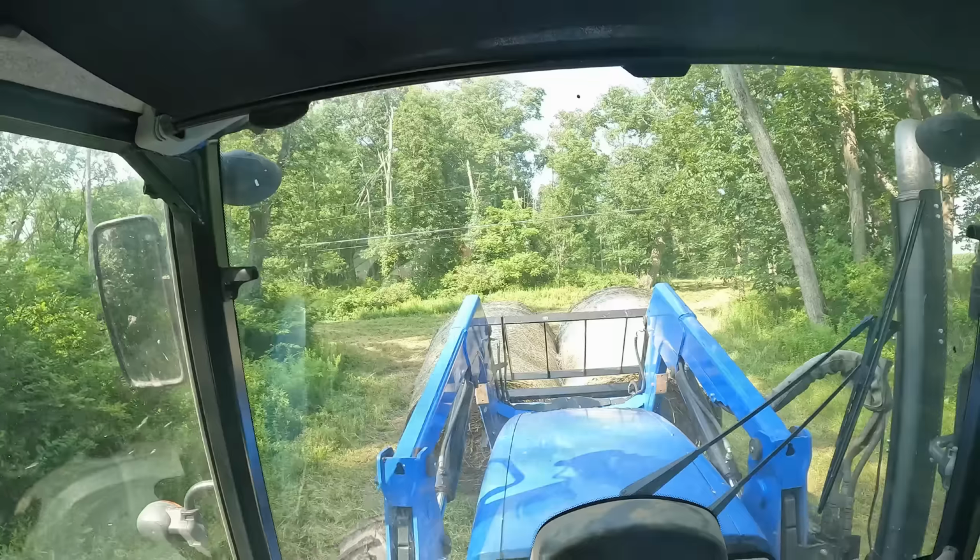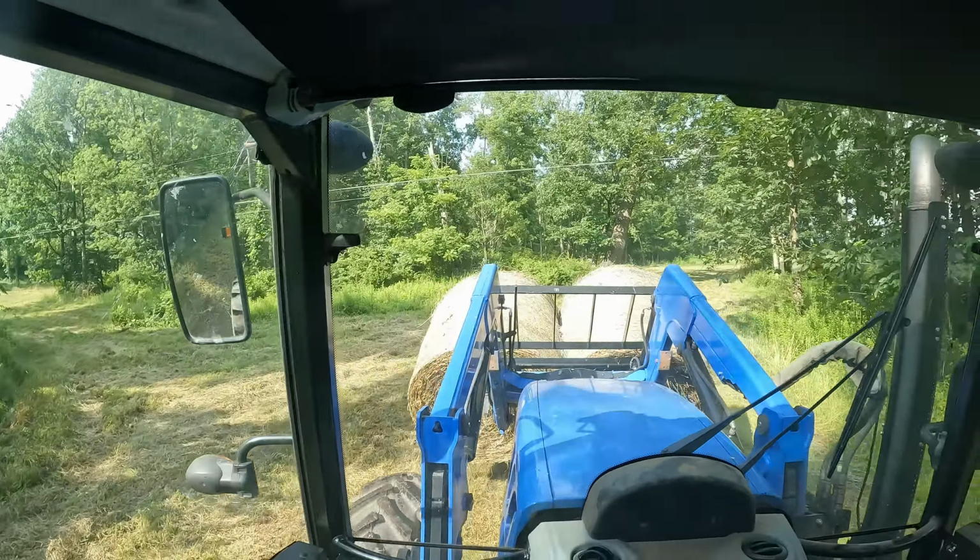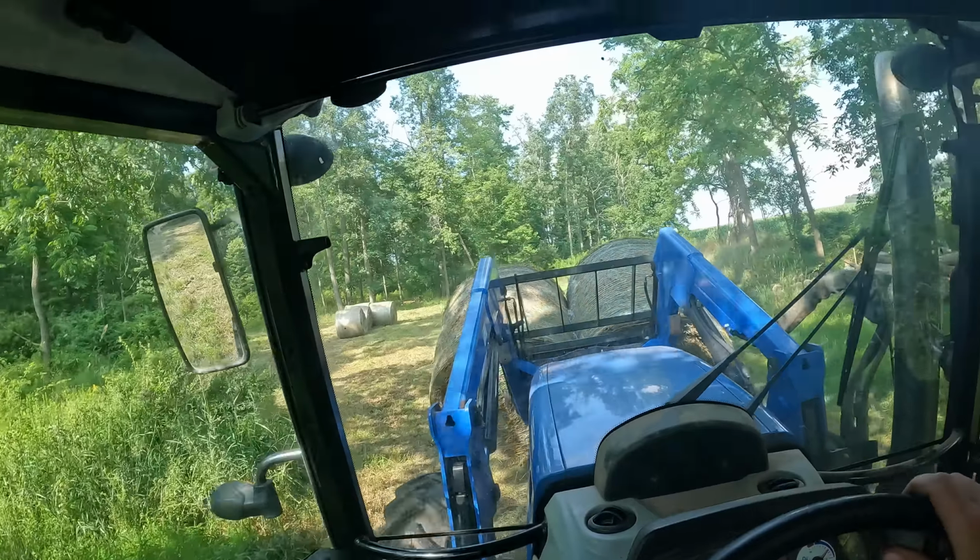Yeah, looks good. It is so surreal driving around inside a woods with 2 round bales in a giant tractor. It really does definitely feel very interesting. It's like, what on earth? This is crazy.